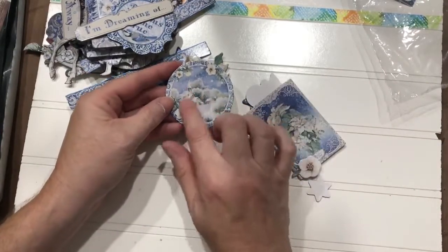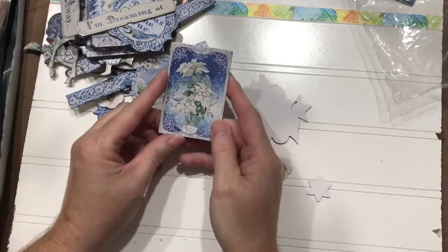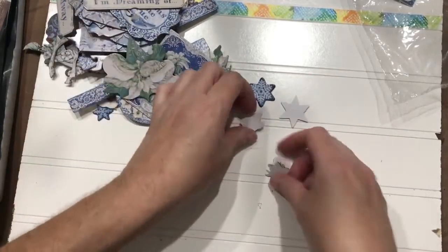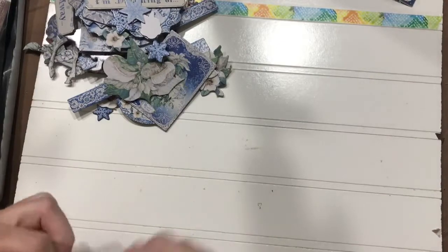I love this with the church in the snow. They didn't stamp that one very well. The poinsettias. Okay, lots of things to play with from Stamperia. And I'm going to have to watch Maddie's channel to see if she gets any papers for this. And I will put that all away later. We are running out of time.